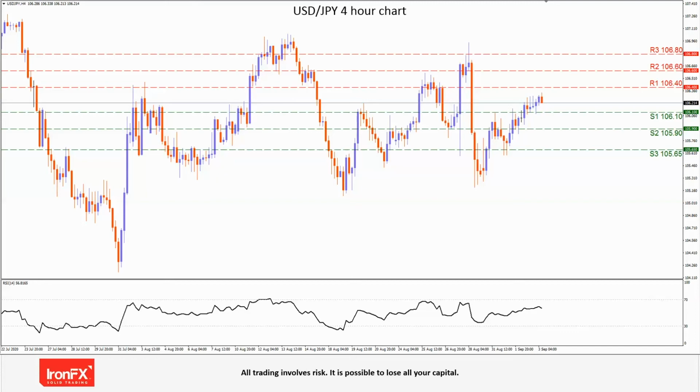In the opposite direction, a move lower could send the pair testing the S1 106.10 support level for a start. If the sell-off continues, then the S2 105.90 could also be tested. The RSI indicator below our chart is moving between the 70 and 30 levels, which could be hinting some ambiguity over the pair's direction currently.